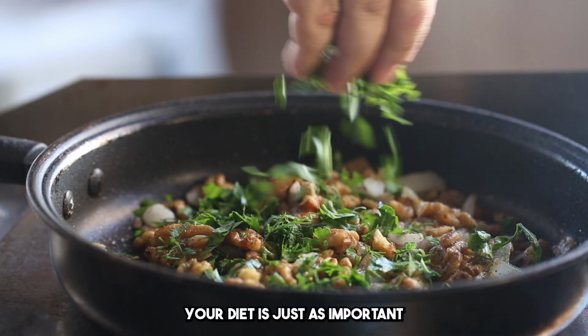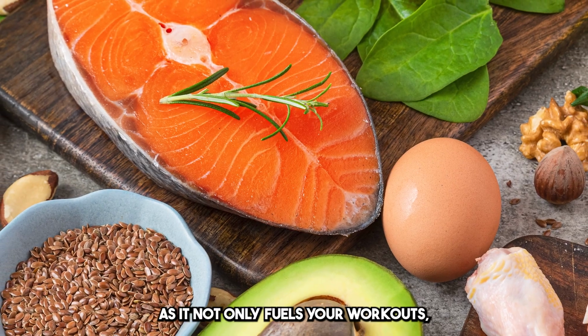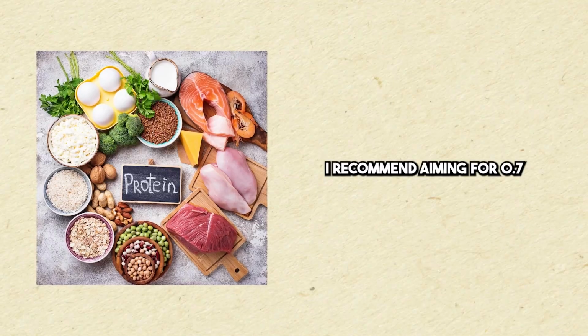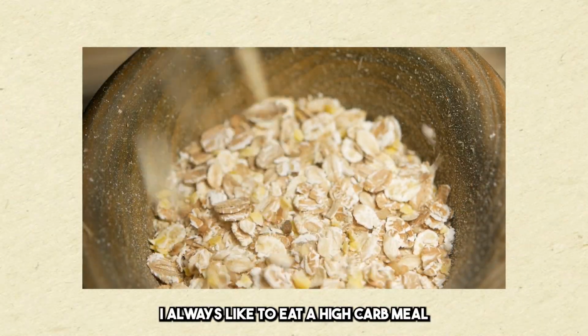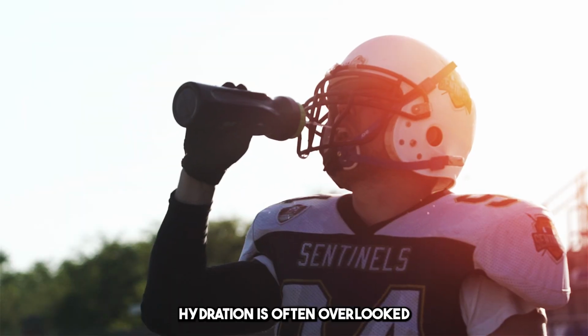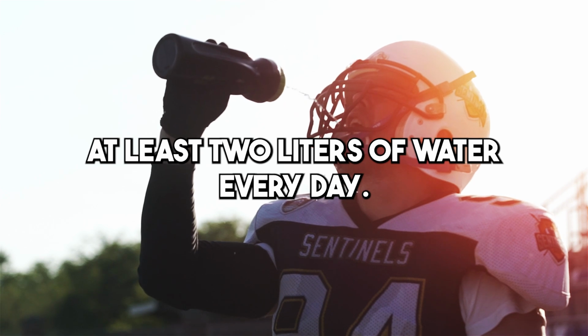Your diet is just as important as your training routine. Make sure that you have a well-balanced diet, as it not only fuels your workouts but also provides the essential nutrients your body needs for growth and overall health. I recommend aiming for 0.7 to 1 gram of protein per pound of body weight. Before going to the gym, I always like to eat a high-carb meal, as it provides me with more energy for the workout. Hydration is often overlooked, but is incredibly important. Aim to drink at least 2 liters of water every day.